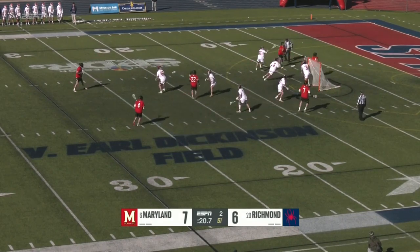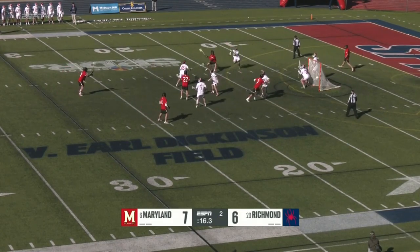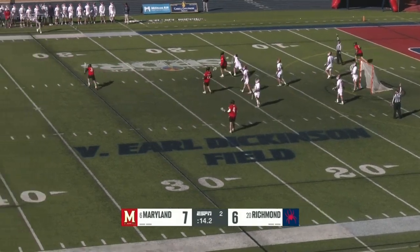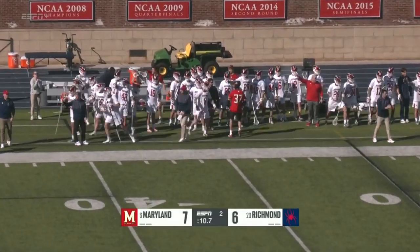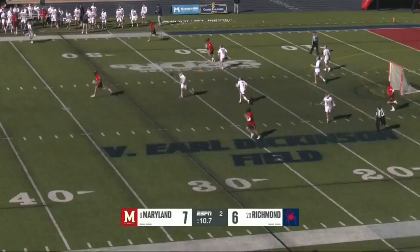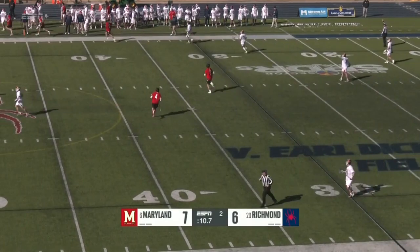Terrapins can take this last shot of the quarter if they wish, as the shot clock is not going to be a factor here. That one ricochets back off the pipe. And this time we have 10 seconds. Going to give possession to Richmond on that one. 10 seconds.